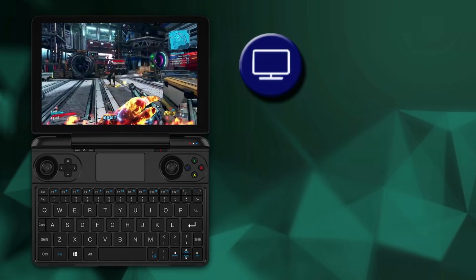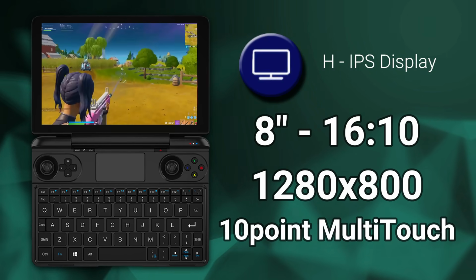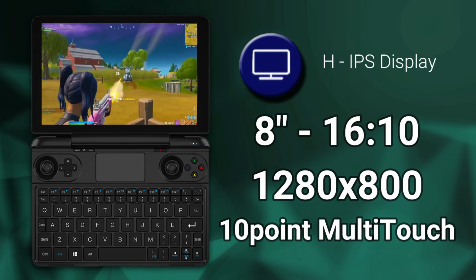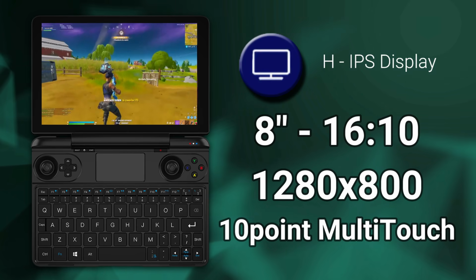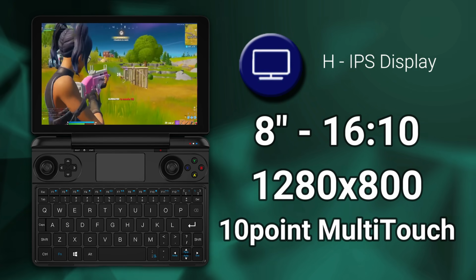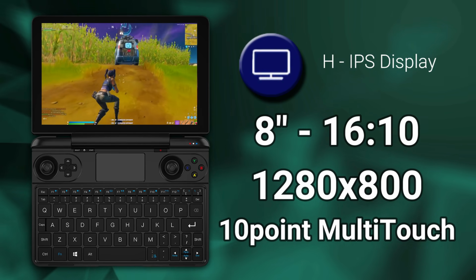As far as the display is concerned, the GPD WIN MAX comes equipped with an 8-inch IPS display which has a 1280 by 800 resolution, and it has an aspect ratio of 16:10. This is a 10-point capacitive touchscreen which is extremely bright and has great viewing angles.